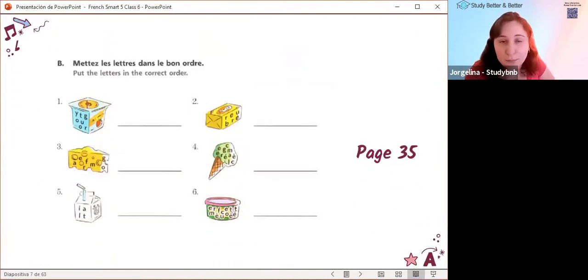Mettez les lettres dans le bon ordre. Put letters in the correct order, because here we have all the same letters, but not in the correct order. So I know some of you practice and do the textbook already before coming to the class, but there are others that do not. So I'm going to leave you a few minutes to complete it in case you haven't. So yes, you can do it now. Okay. In the meantime, I can say hi to everyone. Okay, I see everyone. Thank you.